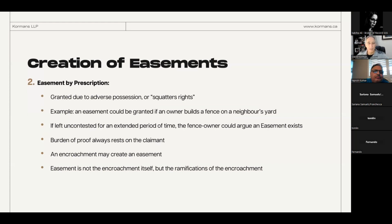Now, there's another type of easement, and it's an easement by prescription. And this is granted through an adverse possession process, or what's sometimes commonly referred to as squatter's rights. So if an owner had their property and at some point in time they build a fence, for example, on their neighbor's yard, and it actually encroaches into the neighbor's property.